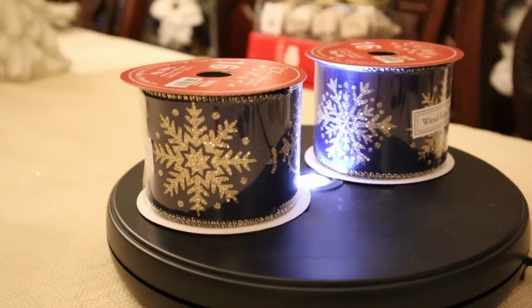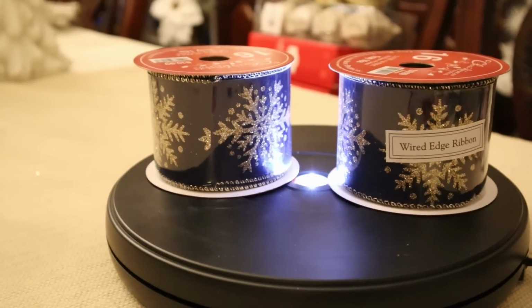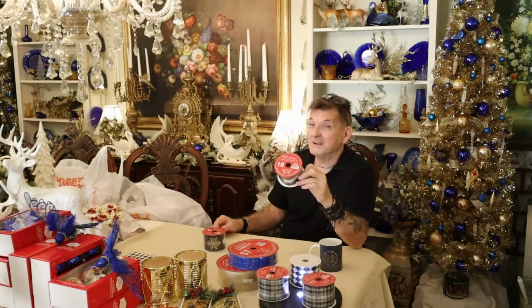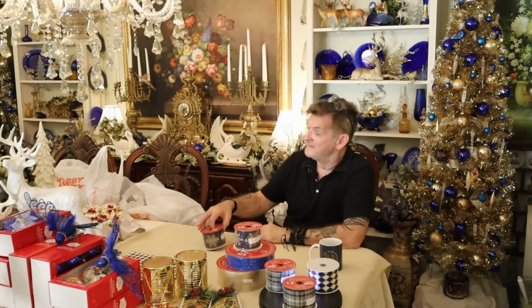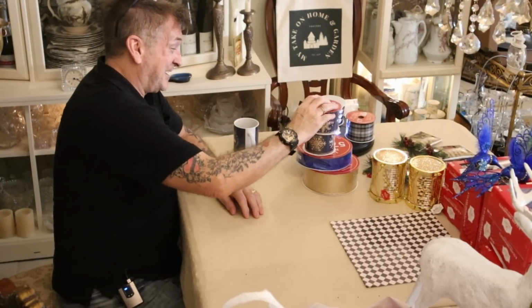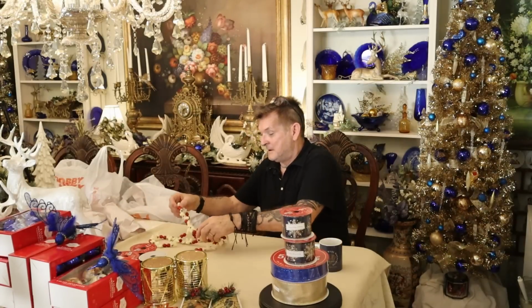So this is our new setup. And again, the same $5.50 for 30 feet. Blue, the navy blue background with gold snowflakes. I thought that's gonna work and look really nice. Okay. What else we got? I mean, there is a ton.